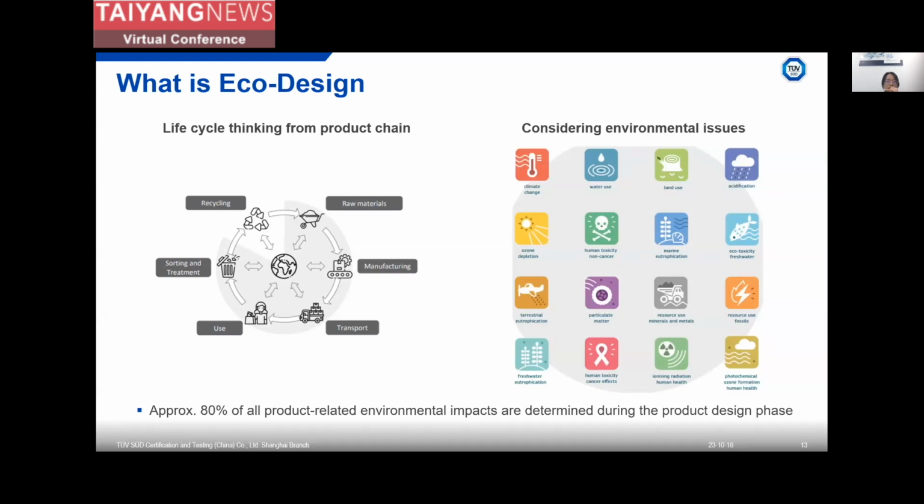Around here, we can see the idea of the production chain. It goes from the raw material to the end of recycling. And here are listed some related environmental issues, for example, climate change, water use, human toxicity, and ecotoxicity. As we know, about 80% of product-related environmental impacts are defined during the product design stage. So if we start to consider the environmental issues at this stage, it will improve the product design a lot and in an efficient manner.